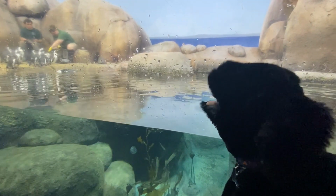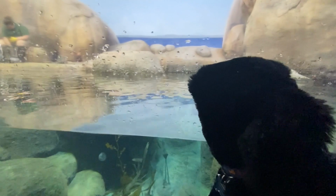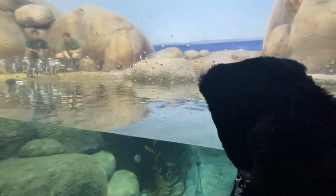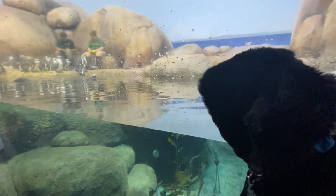Boy, they sure are hungry. Raw fish does not sound good to me. Yeah, they seem to like it. Oh, they're fighting. It's a battle. No, give it back.